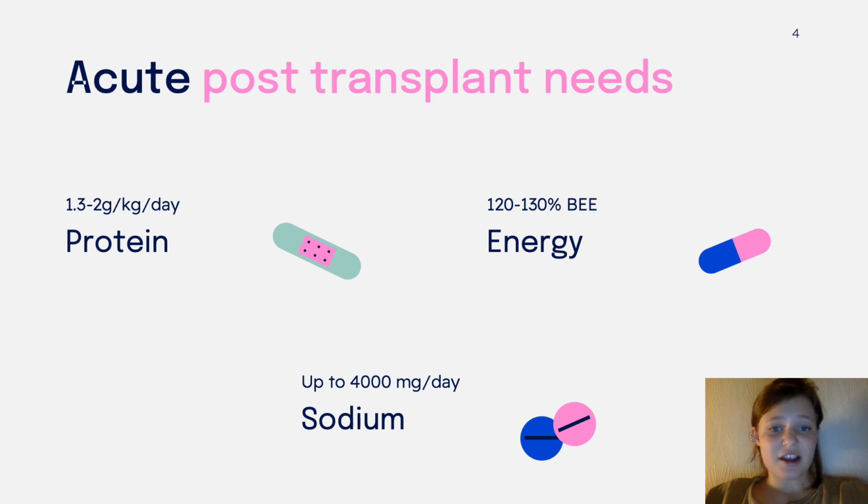They're also going to have higher general energy needs, which is going to be at about 120 to 130% of basal energy expenditure. In addition, one very common complication is fever, which is going to even further increase energy expenditure. So patients in this stage continue to be at pretty high risk for malnutrition. In addition, there is also increased sodium loss. So while before in the pre-transplant phase we were limiting to less than 2,000 milligrams of sodium per day, now patients may need up to 4,000 milligrams of sodium per day.